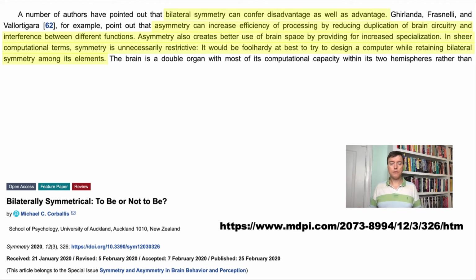But the first few things I stumbled on seem to suggest that we really have no idea why bilateral symmetry in the brain exists, but it's probably not about duplication or redundancy or any of that stuff, because that would just be really stupid. No one would build a computer to have bilateral symmetry among its elements for failover or anything. But I'm going to argue that's exactly what Joe Armstrong argued for. He said if you want to have resilience, you need to have that ability to fail over.